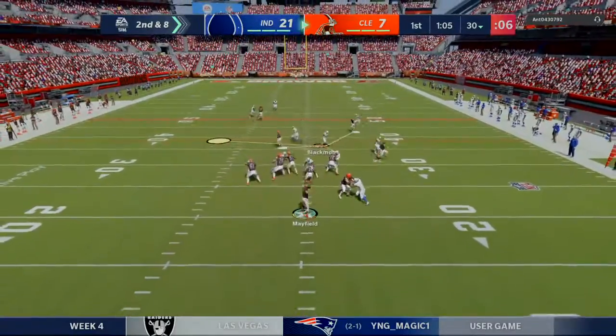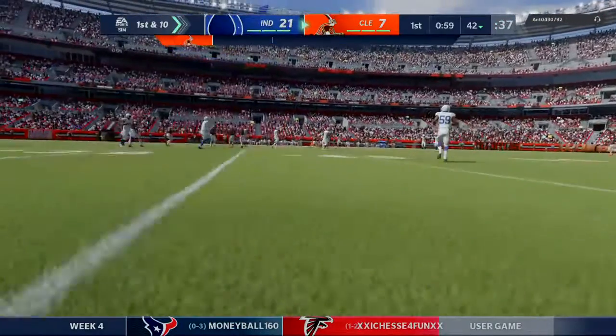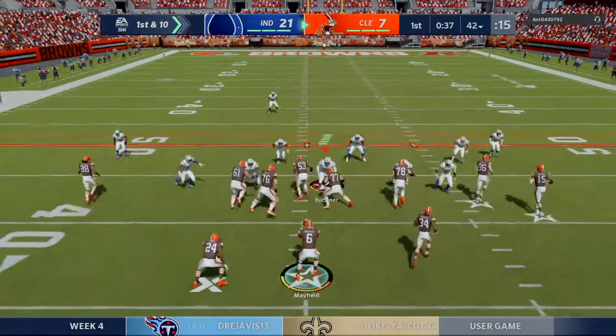Throwing again on second down. Mayfield throwing left side here, and it's complete. And they get him down, but not before he takes it across the 40-yard line. 12 yards there and a first down. 10 at the 42-yard line.